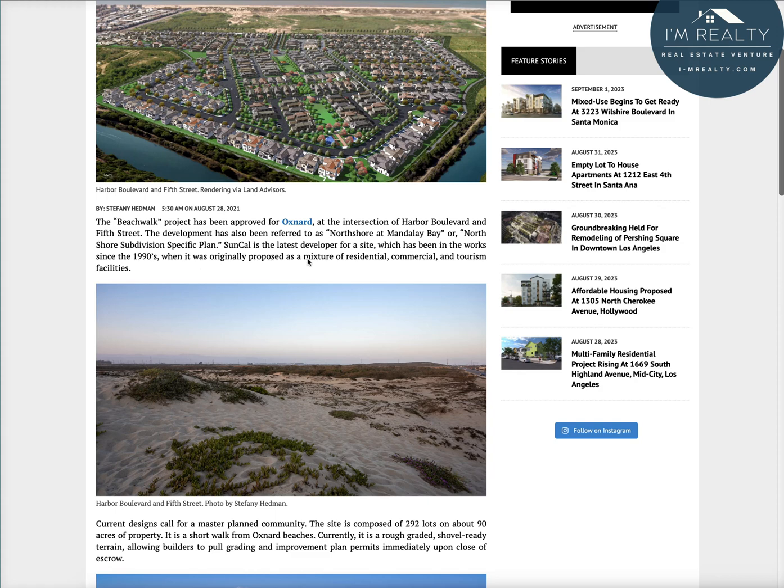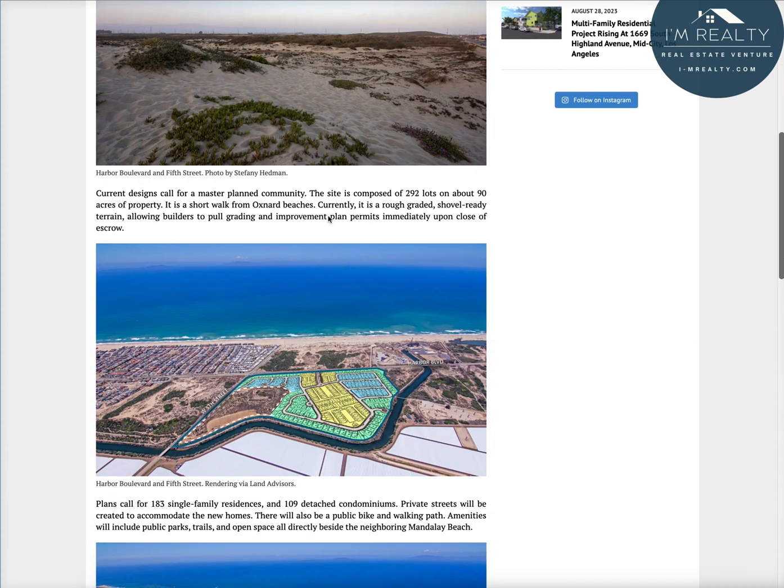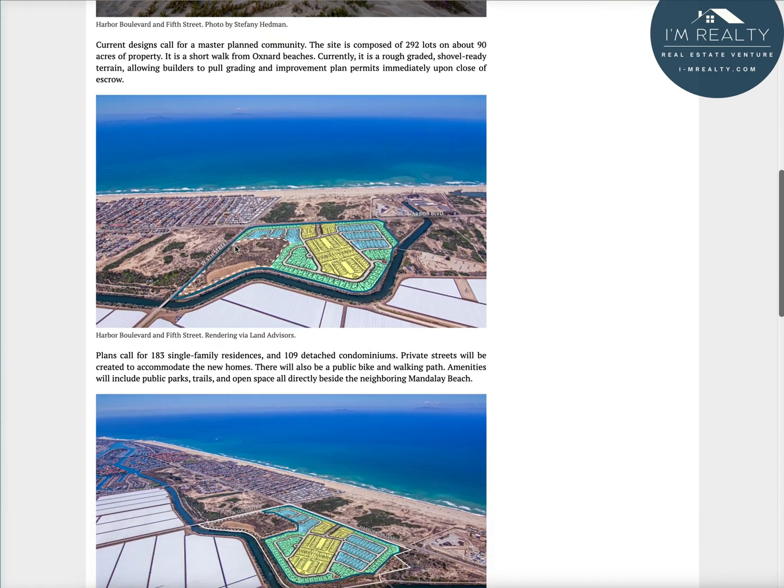At the time, even back in the 1990s, I think they had projected that home prices in the area would be around $500 to $600,000, very cheap compared to modern day prices in California, especially California coastal communities. This gives the overview of the site design. The site was going to consist of around 292 lots over 90 acres of property, very close to Oxnard beaches. The land is subdivided here, showing how they would allocate the property for different homes with different specs.